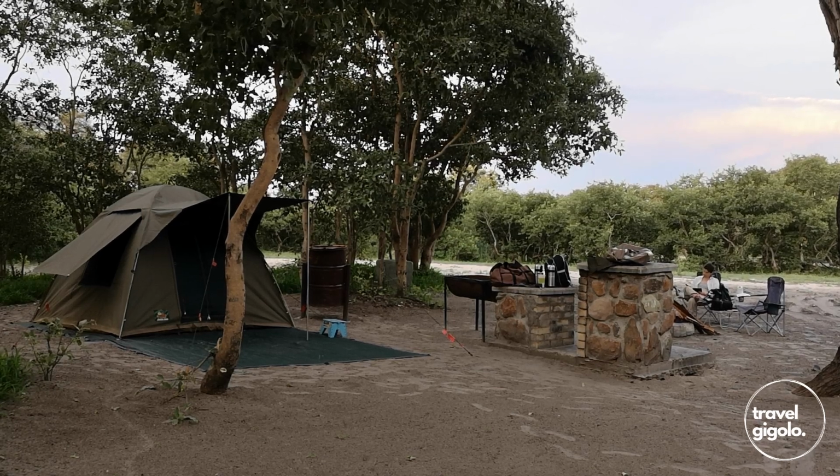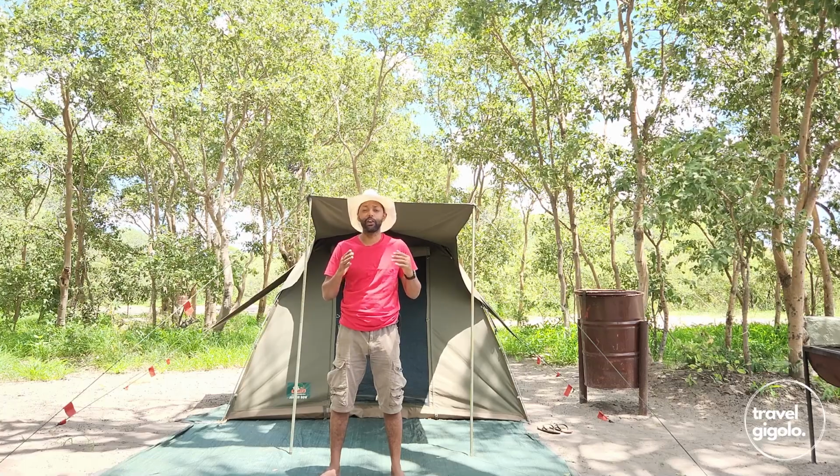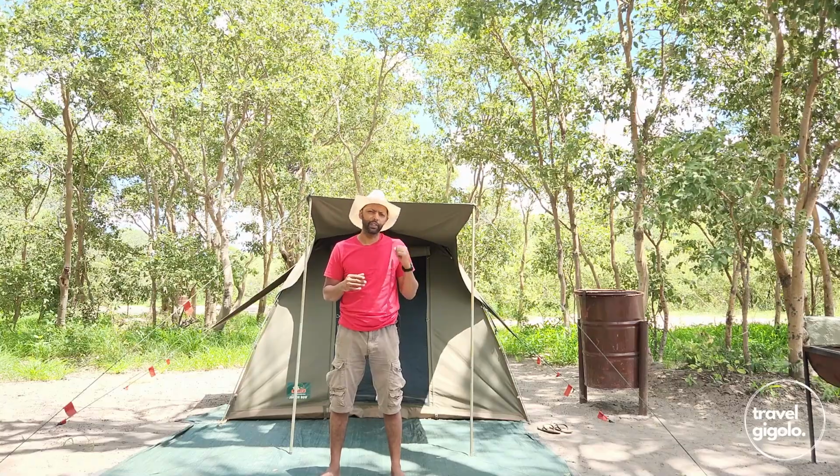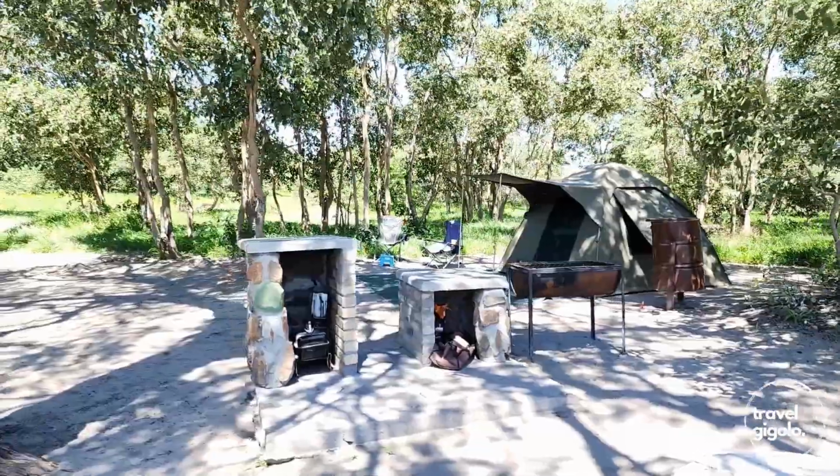The other campsites of course have other camps surrounding them, but again always separated by bush, and you generally can't see to the next campsite, with the exception of our campsite, where the bush is a little bit more sparse than in some of the other areas.